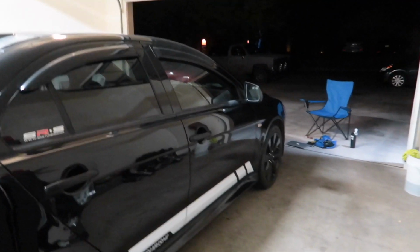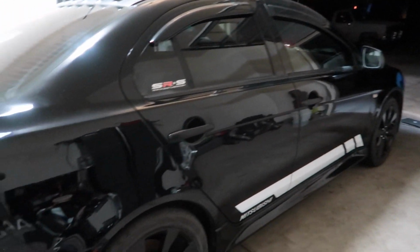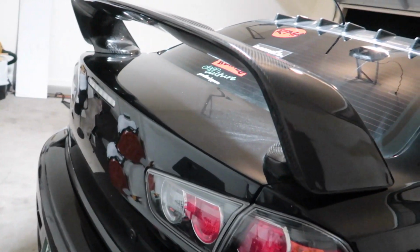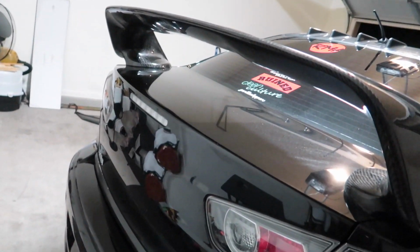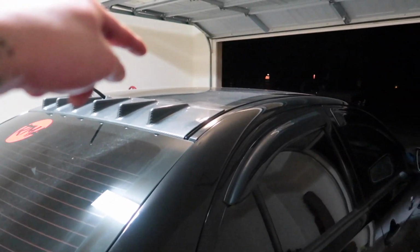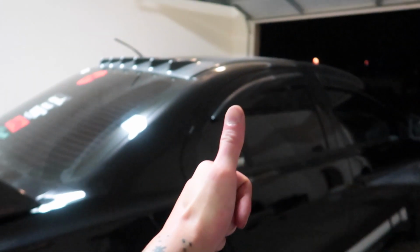Update guys. Got this whole passenger side of the car done. Bumper's done. I'm incredibly exhausted. I just worked 16 hours right now. All I gotta do is the trunk, already did the wing, and the roof, and everything is bueno. I think it's like 11 o'clock right now.